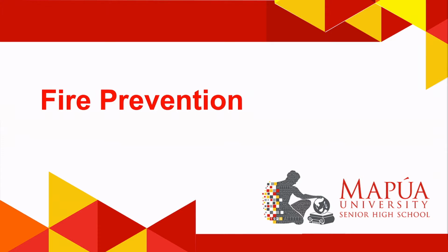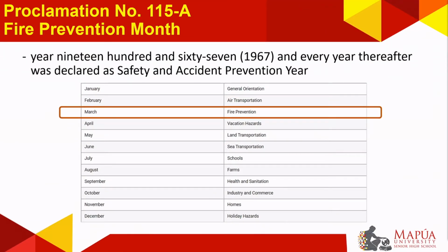Hopefully, we can do this in our face-to-face classes, but for now, we can't since we are in an online setup. But the Fire Prevention Month is not just a gimmick made by schools. No, it's a proclamation by the government. Proclamation number 115A, remember that proclamation, is entitled the Fire Prevention Month, where it provides the necessary things that we do when there is a Fire Prevention Month.